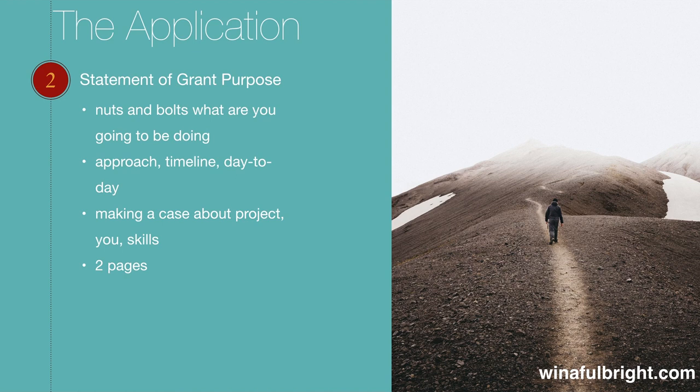The people on the Fulbright Selection Committee are not necessarily experts in your field or in what you're proposing, and in the initial screening, they're not even going to be in your host country, so you want to make as compelling a case as possible to an educated generalist about how your project is compelling, why it is important, and why you are the person to do that particular project.